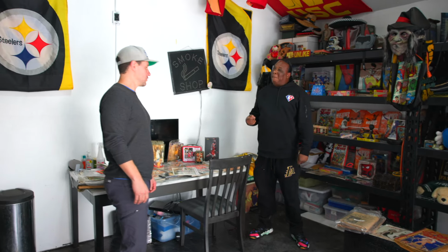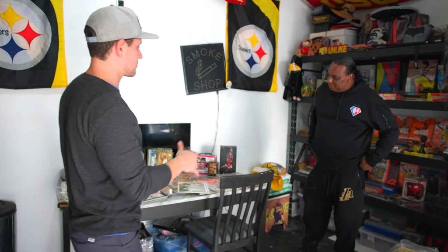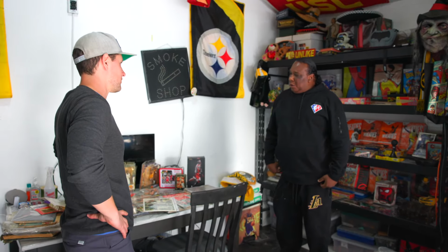I probably started collecting about 2006, 2007, because I started off going to the storage places and bidding on storages. In those storages, you actually find a lot of treasures that's shocking, especially out here in this county of San Bernardino that a lot of people have forgotten about. All right, so you got a lot of different things here. What's the story of you collecting? Because it sounds like you got a rich history in this.